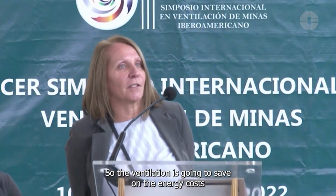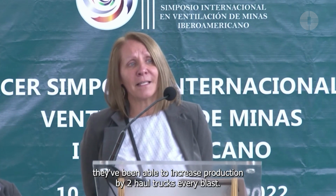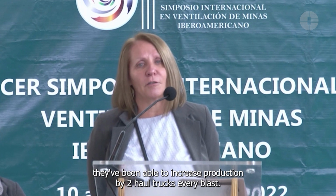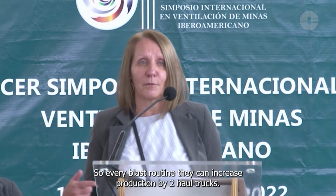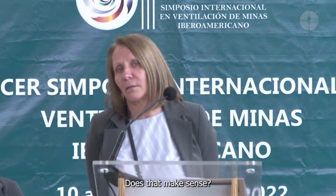Yeah, so the ventilation is going to save on the energy costs, and it's also going to increase production, that being the time that they enter into the mines after the blast clearance. We've had mines that have told us, using real-time data, they've been able to increase production by 2 haul trucks every blast. So every blast routine, they can increase production by 2 haul trucks. If the haul trucks are worth $50,000 each, they're increasing production by $100,000 each blast. Does that make sense?